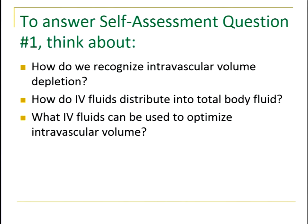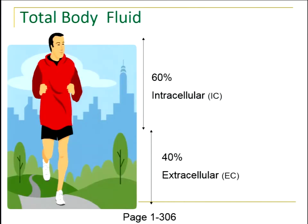But what you need to think about in this patient is, how do we recognize intravascular volume depletion? We talked about her clinical signs and symptoms. We saw her heart rate. We saw her blood pressure. You can look at skin turgor. Those sorts of things are some of the diagnostic criteria for someone who might be intravascularly volume depleted. This is also setting us up to think about how, when you give a liter of fluid, depending on what type of fluid, it is distributed in the body, and why is one type of fluid more effective than another? And finally, what IV fluids can we use that can maximize our intravascular volume?